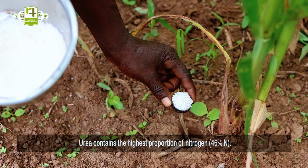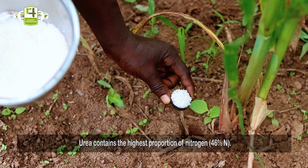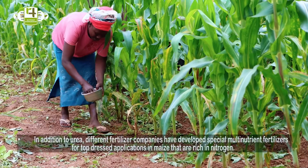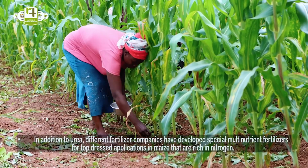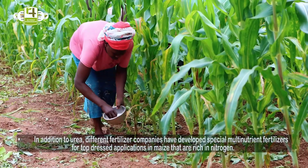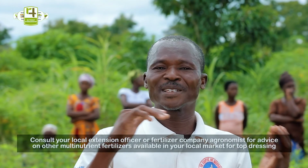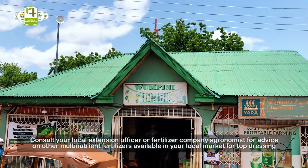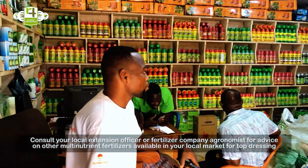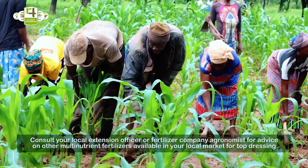Urea contains the highest proportion of nitrogen, 46% nitrogen. In addition to urea, different fertilizer companies have developed special multi-nutrient fertilizers for top dress application in maize that are rich in nitrogen. Consult your local extension officer or fertilizer company agronomist for advice on other multi-nutrient fertilizers available in your local market for top dressing.